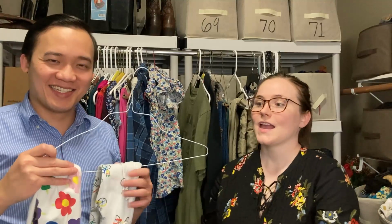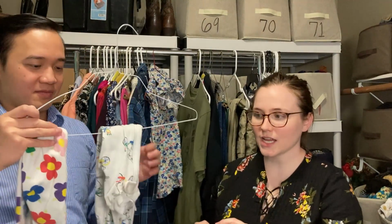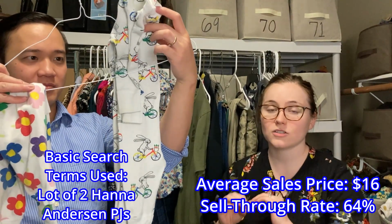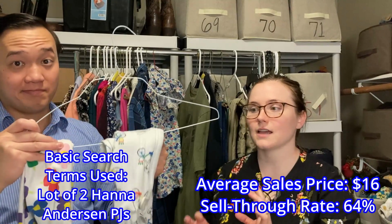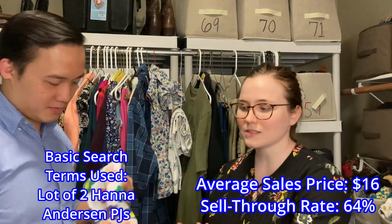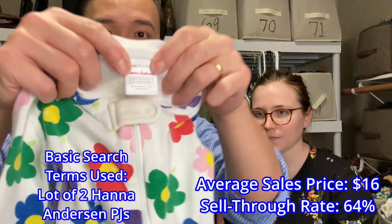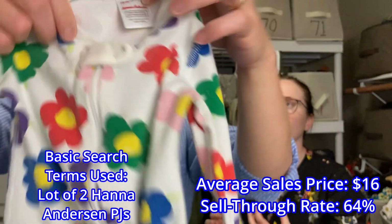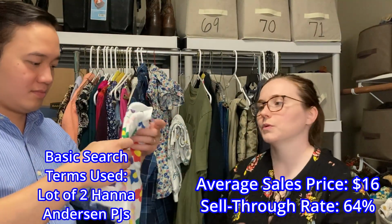There are. And speaking of baby trends, these are some Hanna Andersson PJs. I picked these up because people who like Hanna Andersson love Hanna Andersson. And I figure with PJs, it doesn't really matter if they're not in the best condition, which these aren't really. They're kind of pilly. But I figure people are buying it more for the material rather than the condition. So we'll see how these do.